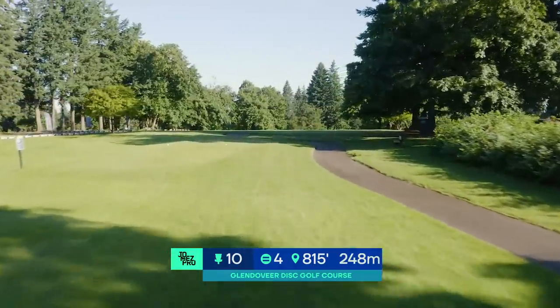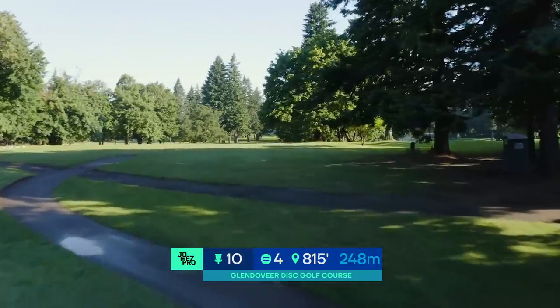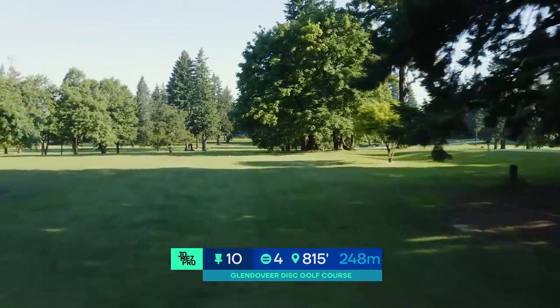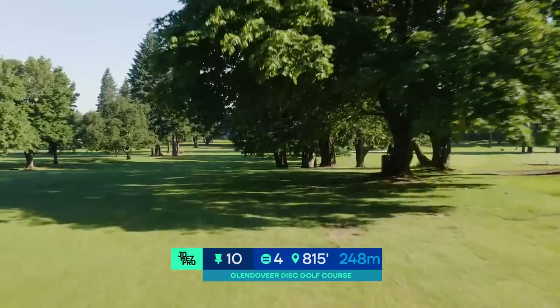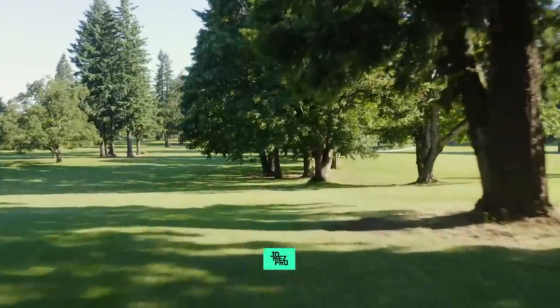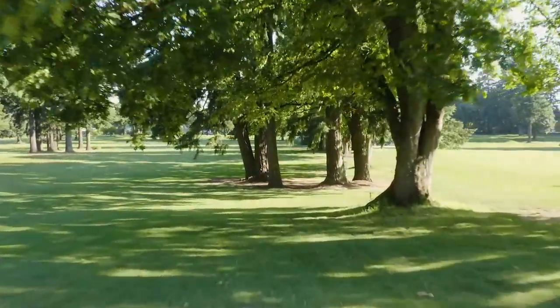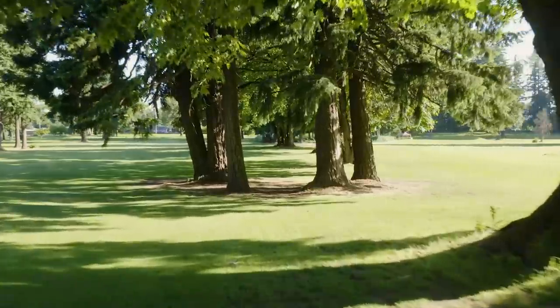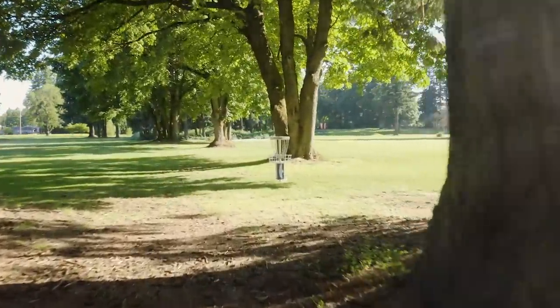Conspicuously long, 815 feet, I feel. This one is through a gap, and it's flat at first and then starts to go downhill. The basket is tucked into the right. You've got the big maple forcing your line really, really wide. You can see the maple here that the drone is going to fly under. But the basket is actually pushed all the way back into the first. So you've got to go really wide with the forehand to get around. Roller is also an option on that second shot.